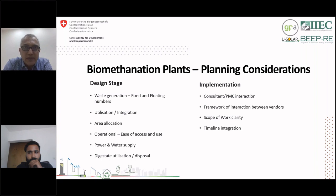This also means that you have to understand what will be the access, what will be the use, because this is a product that needs to be utilized on a daily basis for it to generate the particular product that comes in. So there are operational access and ease of use that have to be considered. There is a supply of power and water that are required. And there is also the digestate utilization or disposal. These are the different points that anybody in the design phase needs to consider if it is intended that biogas be integrated into the building.